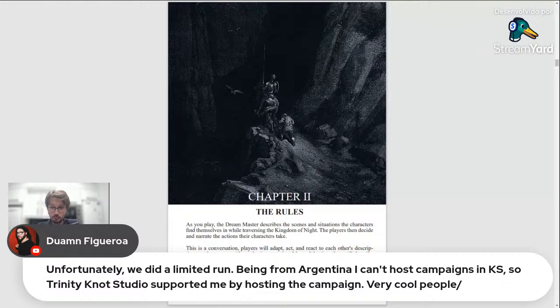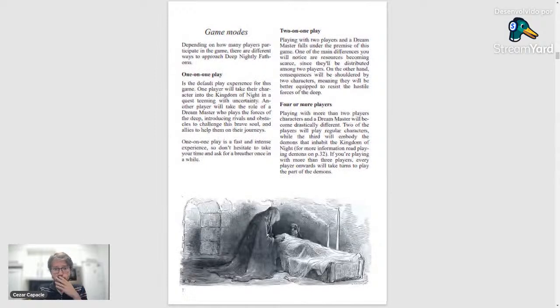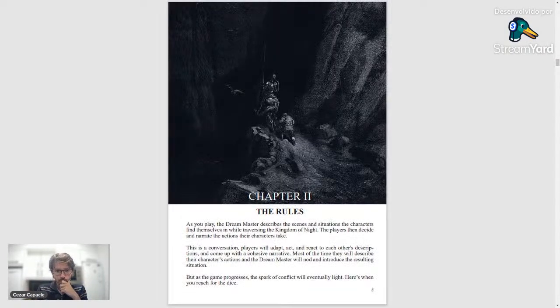And so I'm assuming you don't have more physical copies, but you can always print and play. I always encourage people to print my games and play at home. Okay, so this is the mode of play. Very interesting stuff from the get-go, like having more people sharing the NPC, so to speak, or the enemies. Right, now the rules. Dream Master, usual stuff: describe the scenes, narrate, the players narrate the actions, a conversation. That's pretty much the philosophy of Powered by the Apocalypse games, right?